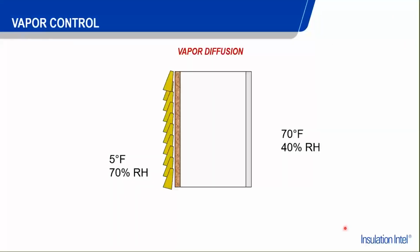So how does that function in a building envelope? Well, you see here a typical environment where you're maintaining a 70-degree interior temperature and about a 40% relative humidity. This is a good comfort index for doing customary activities inside a building. Outside, we see a colder temperature and a 70% relative humidity. So what is the vapor movement going to be within this wall? Usually it's from warm to cold or higher humidity to lower humidity because they're trying to basically average out.